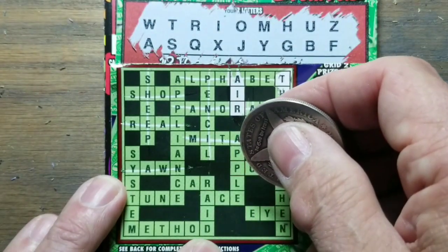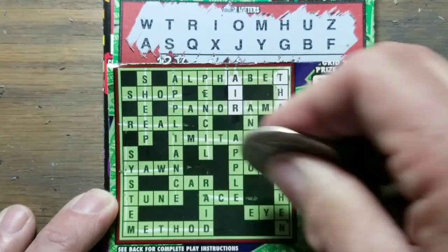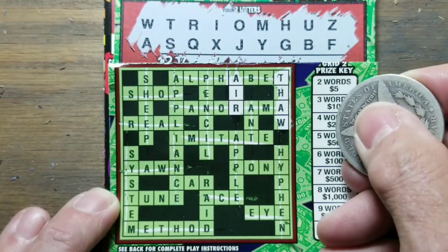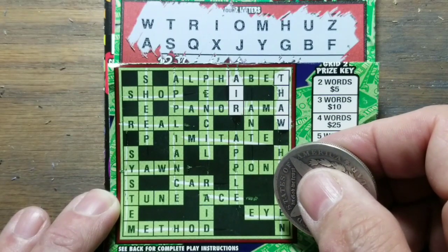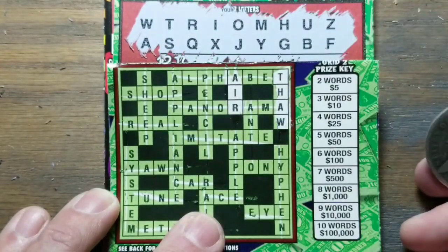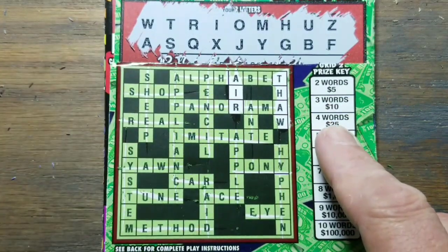No E, no L, no N. E there, E there, E there. How about car? R-A-I-D, we don't have a D. No E in tune. P-O-N-Y, don't have the P. Yep, that's right. Hey, but we do have two words for $5. Knocking everything over.